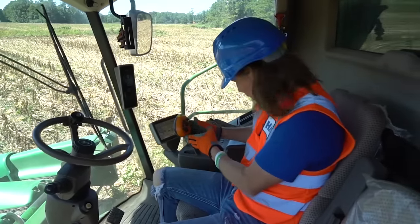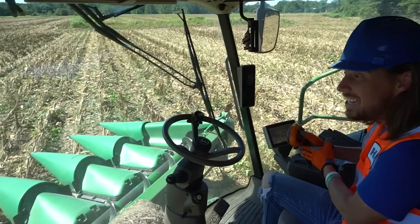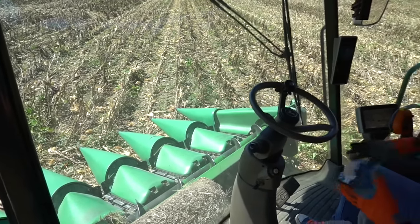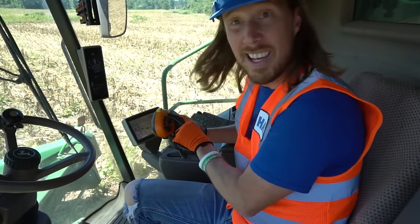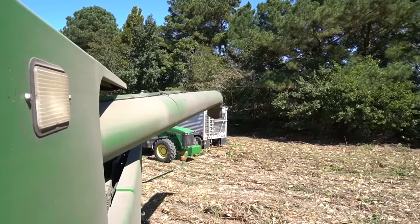Oh, it's really cool. We got these really cool buttons. One of them lowers the head and raises the head. How cool is that? So we can get really, really low to the ground to make sure we get all the corn. That's really, really cool, right? And then this really cool button spins out the spout on the side whenever it gets full to empty the tank on top.